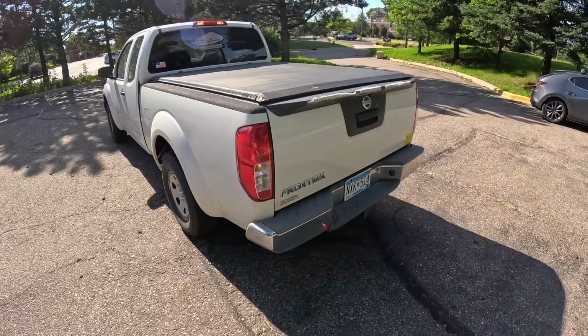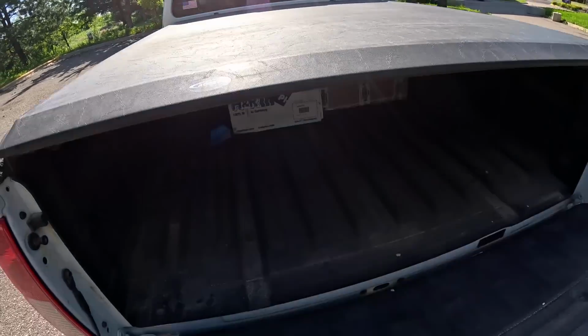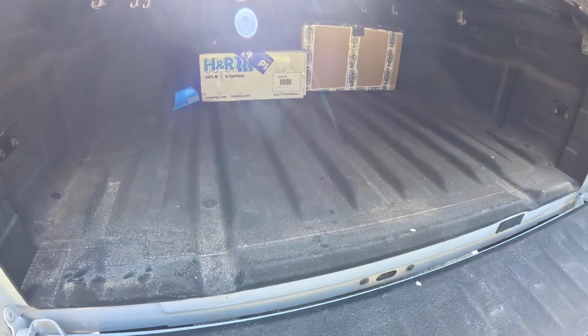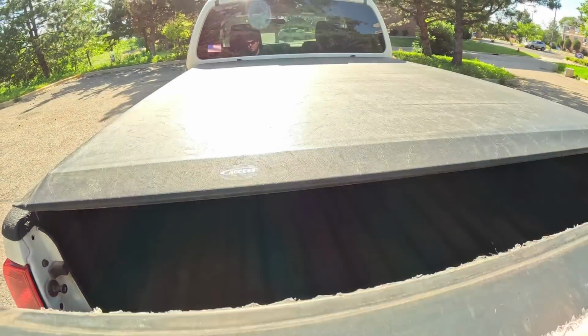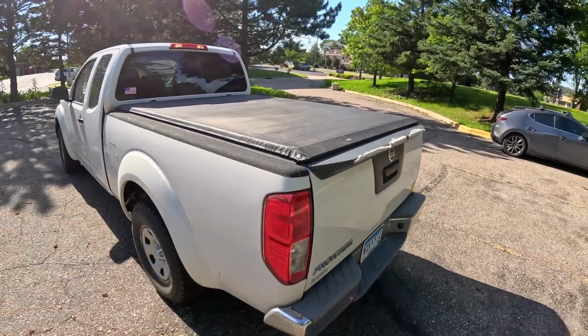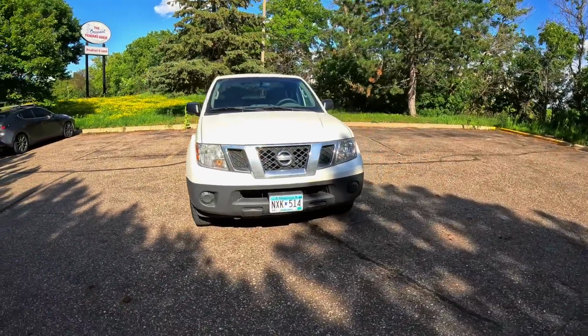Let's go talk about the trunk or bed, whatever you call it. Get me out. All right, back here we got a bed. We got a nice bed here. Pull this down. Look at that. Look at all that bed. Wow, look at that bed. So much bed. Oh, it's the best bed. It's so bed. Oh, bed.